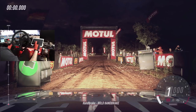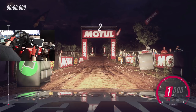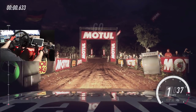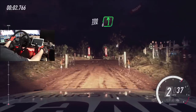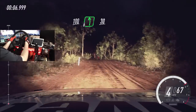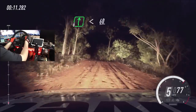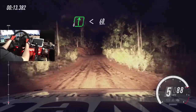So if you guys are playing Dirt Rally 2.0, you know this is not an easy game. 3, 2, 1, go. We're trying to pay attention to our co-driver as much as we can. Left, very long, crest, 30. Washboard thing. Very long, crest, opens 60. Just gotta try and stay smooth.